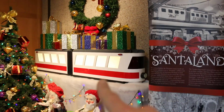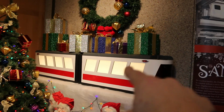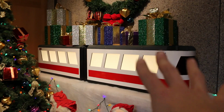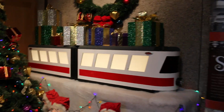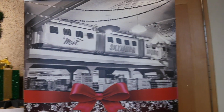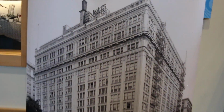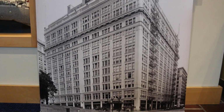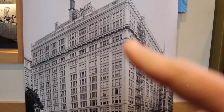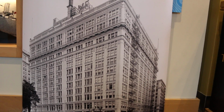Now, this is just a replica of the train itself. The original one is a lot bigger, but this is one that they featured, I believe, in 2015 inside the store, just to give people a snippet of what it was like. The original train ran along the roof up on the 10th floor of this building right here. This is the original Meier and Frank, which still stands right across the street from Pioneer Square. You can see many floors, but right about here is where it would have been up on the 10th floor. Now it's a Macy's building, and there's a hotel and everything.